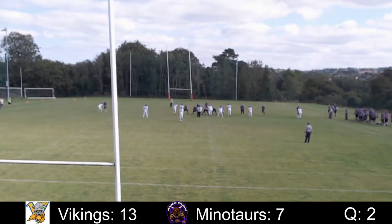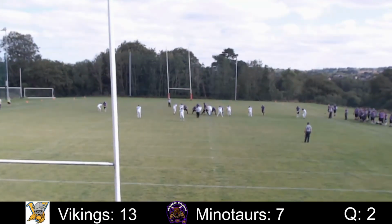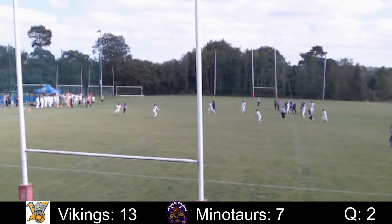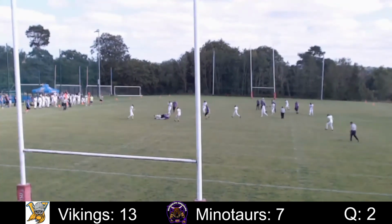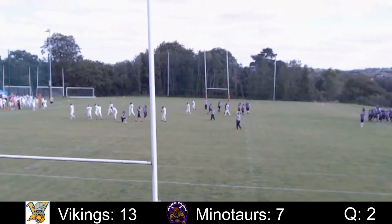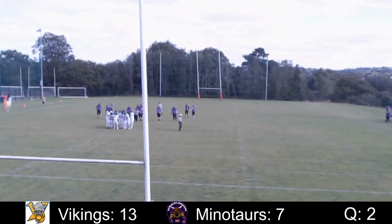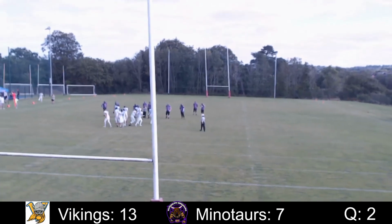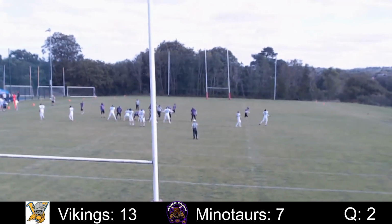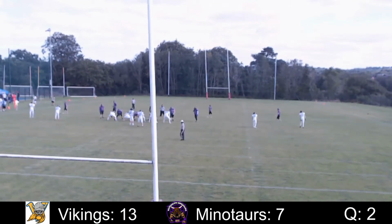The Minotaurs in a heavy set here. And in motion. Pass here. Ball in the air. Ball to Evan Quigley. Intercepted by the Vikings on defense. They're staying in cover zero.